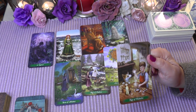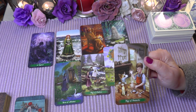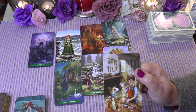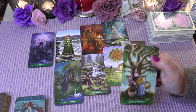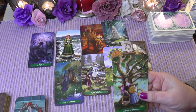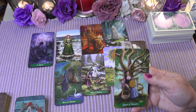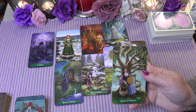Page of Pentacles. Page is again that feeling of newness, youngness. And when it comes with the Pentacles, it's normally a new offer within a work situation, or within money, or maybe also within health. It's something new coming into you. Then we have the Queen of Pentacles. The queens are normally someone who is in balance, who has reached their goals. So the Queen of Pentacles is someone who is of good health, or is successful in a work situation, or with money.